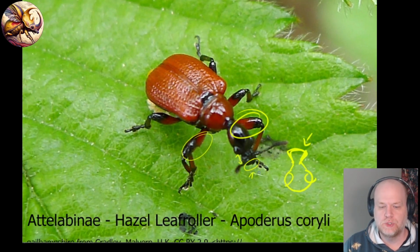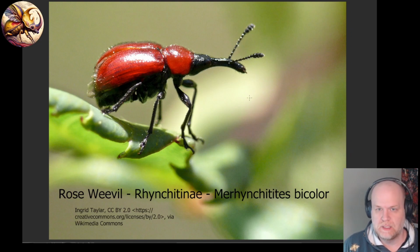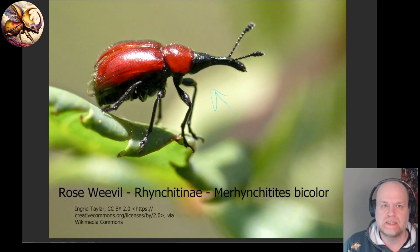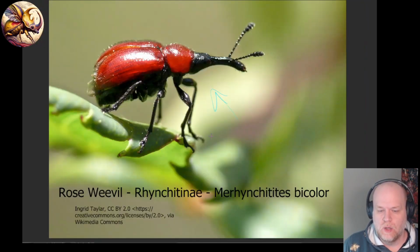And with those characteristics, you should be able to identify the Attelabinae, compared to something like the Rhynchitinae, which are not true leaf rollers. There are 45 species in the US. This is a rose weevil, and this is one of the better documented Attelabids, because they attack roses, so they are considered something worth noting, as it were. There are 45 species and 8 genera in the US. The larvae don't live in the nidus like the Attelabine weevils do. These guys as larvae are generally leaf miners, or they'll live in dead leaves or inside fruit or inside flowers, things like that.